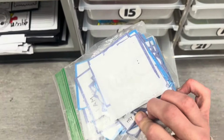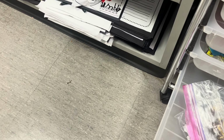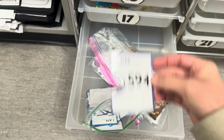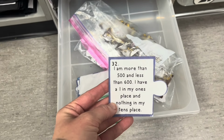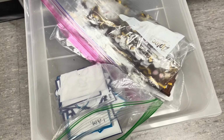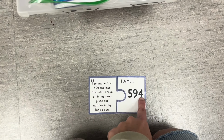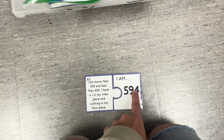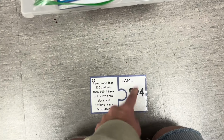This is actually, I thought it was an I Have, Who Has, but I don't think it is. It's actually a puzzle. So there's a connecting side, it says I am 549. So then the other side is purple and it says I am more than 500 and less than 600. So more than 500, less than 600. I have a 1 in my ones place and nothing in my tens place. So yeah, it would be 501.